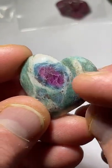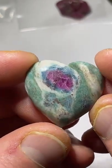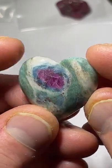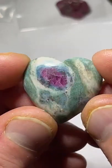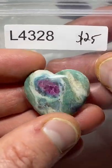This one is okay. It's not the type that grows with kyanite. Yes, the tourmalines are really nice. So this is ruby and fuchsite, also known as fuchsite, and it's $25. That one.